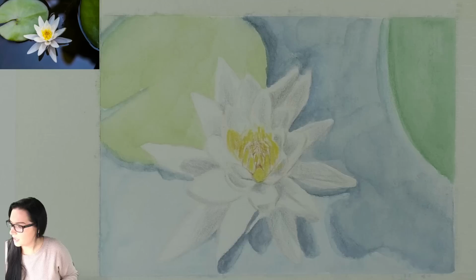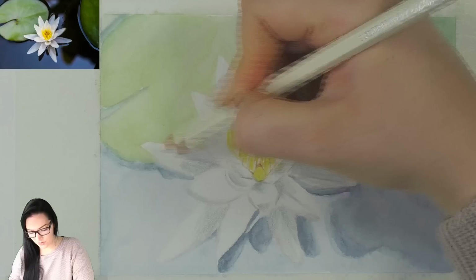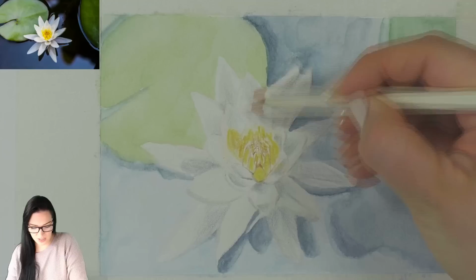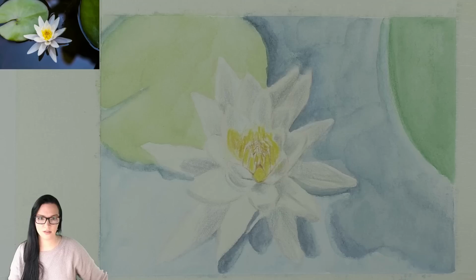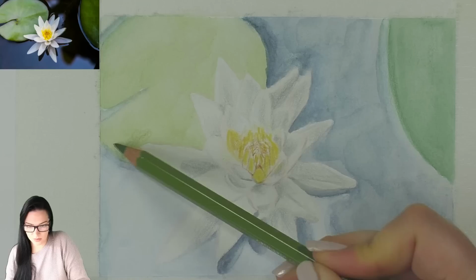I'm gonna block in the rest using ivory. So ivory number 103, I'm just gonna fill it in because it's not white. It does have that ivory tinge to it. I'm not even careful about it. Okay. Now we'll use some of the earth green yellowish number 168. That's what we picked with the app. Create some other little shadowy areas.